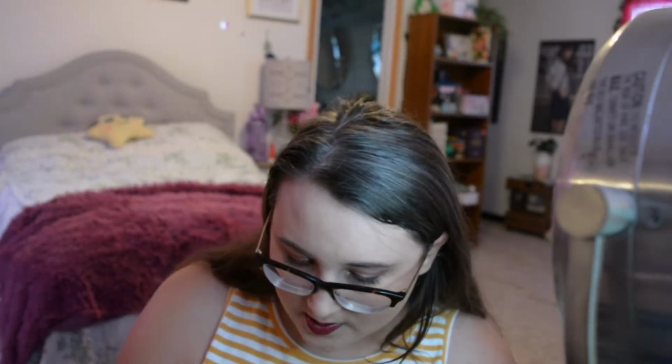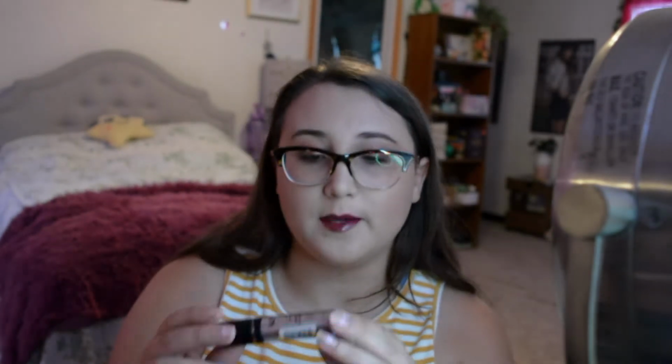The shimmer, I don't really know what the point of this is specifically, because it's a roll-on ball. It's probably supposed to be for your... Oh, well, it says eyes, face, and body on it. So I guess just do whatever you want with it. I like it. It's a nice pinky color. It's an interesting color, and it looks kind of fun.